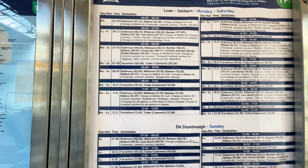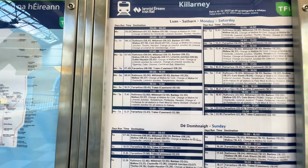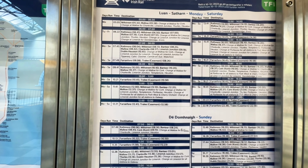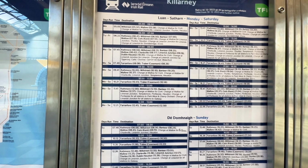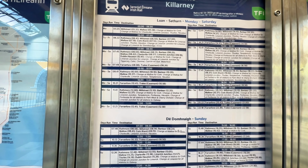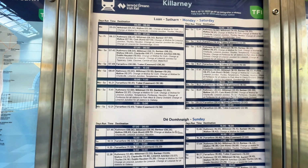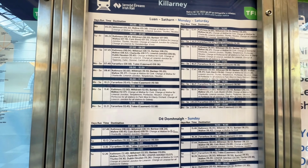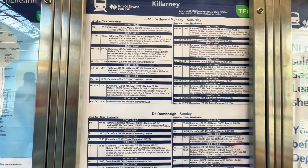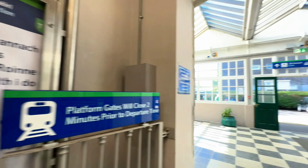How quick does the schedule run? Monday through Saturday. 5:05 a.m. and it goes. It says Lorient, Saffron. Well, I've never been good at reading train schedules anyway. That's why I drive.